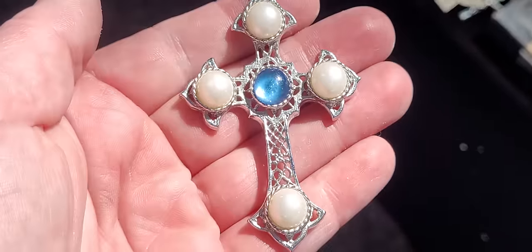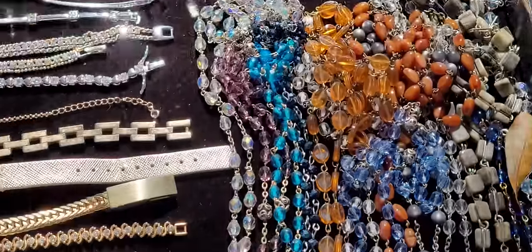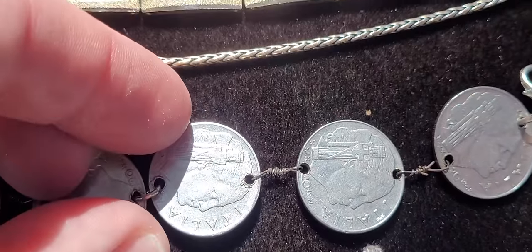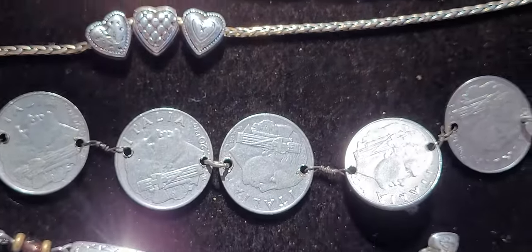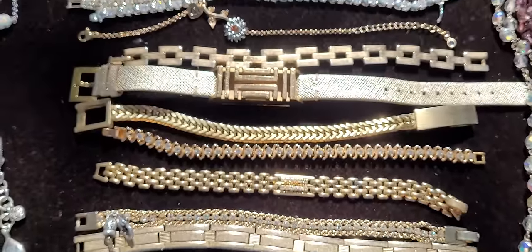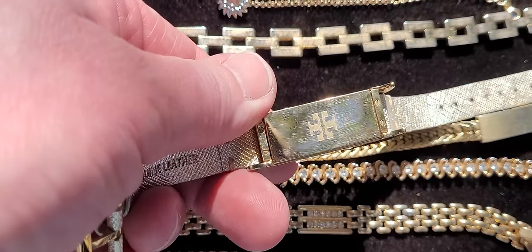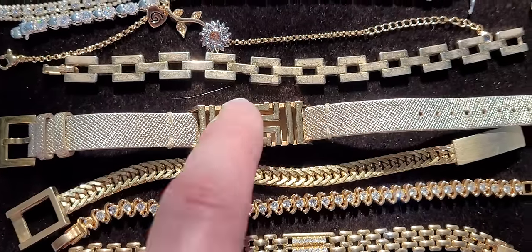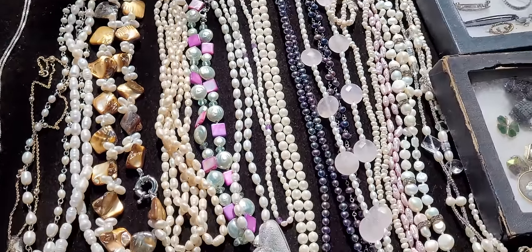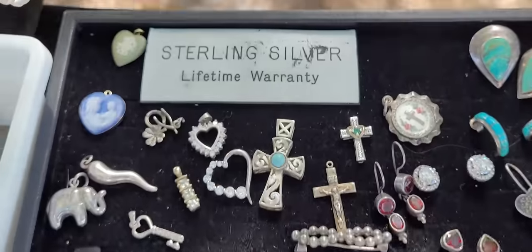Sarah Cove. And this one's Avon. Italian bracelet, coin bracelet. I know what this is. Tory Burch Fitbit holder, but I'm not gonna get it. But yes, I do know. I do. It's a sterling.